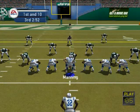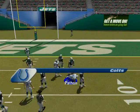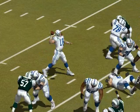Field goal range now. He's looking to throw with the pass. Pass complete. Green makes the stop at the 8. I'll tell you what, this Peyton Manning is a real deal. Let's see how they completed that pass, John.